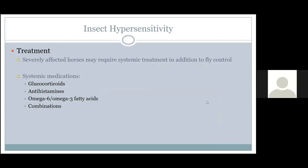So treatment, despite all those management control approaches, we still often have to treat horses with severe insect hypersensitivity with medications. Again, I try to avoid them because steroids especially can have harmful side effects. And developing laminitis in a horse that just has a fly bite hypersensitivity is a serious complication. So I try to minimize doses of steroids and minimize their use. But horses that are severely affected often have to have steroids to control the disease.